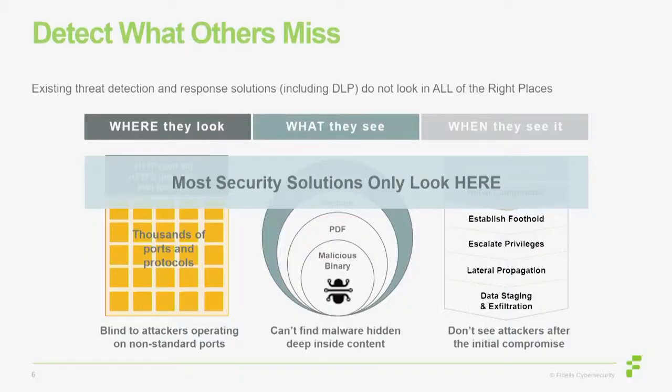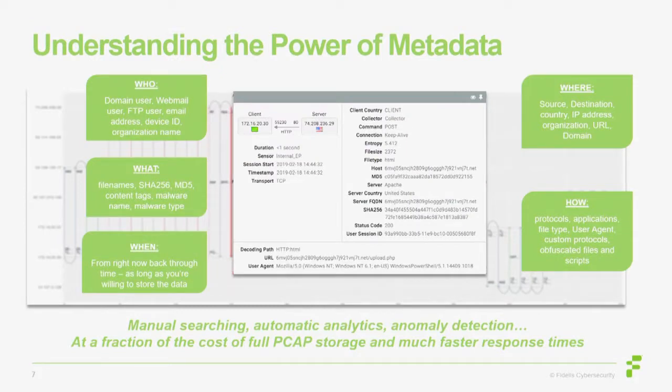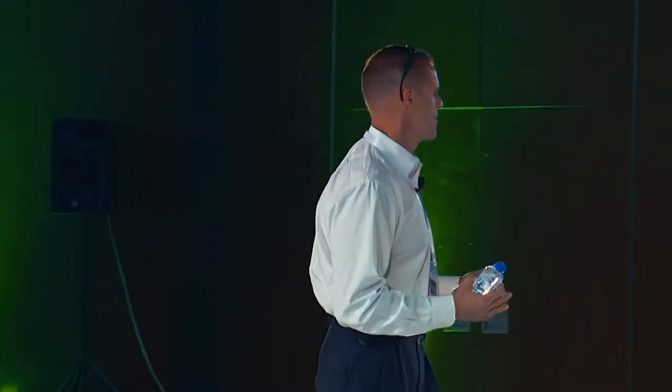So most security solutions look here. What's really needed is a solution that looks across your entire environment in a very deep and forensically valid manner. How do we do this? The premise and the baseline of it is really deep and rich metadata. So metadata, meaning that we can answer the who, what, where, when, and hows of an attack. It comprises, in our case, more than 250 metadata types, and all of the content that is resident on your network that comes in and goes out.